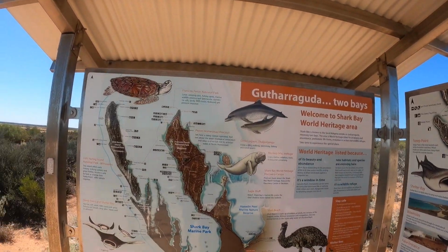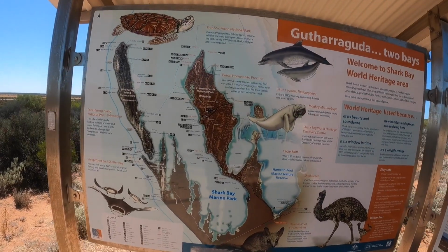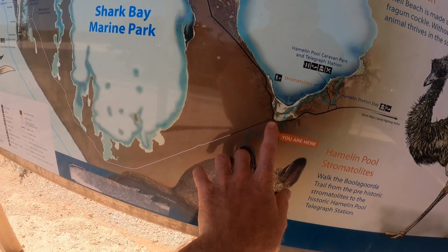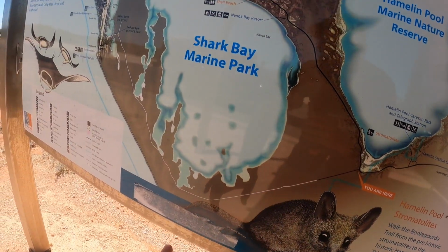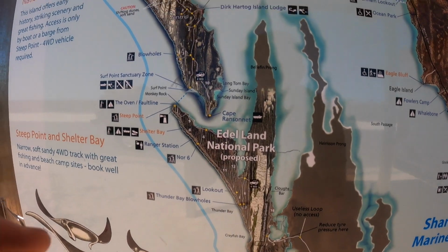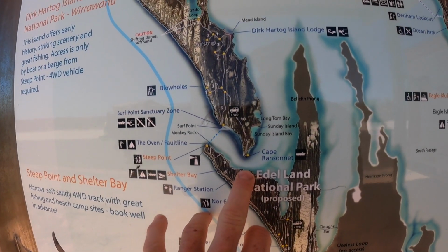I'll just show you where we are on the map. So there's a map of Shark Bay, and we are currently here. So we're just turning off onto the Useless Loop Road now, and we're going to follow that all the way around out to Steep Point, which is around here.